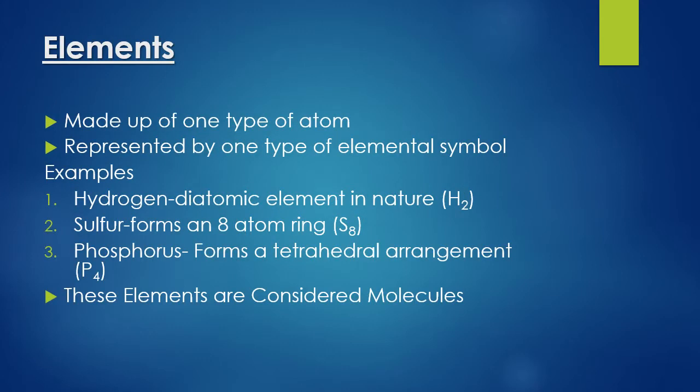So we've already defined an element. Elements are present on the periodic table. Elements are made up of smaller particles called atoms. When we represent elements, we can represent them in several different ways. Oftentimes we represent them using a chemical formula. And you can see some chemical formulas below.